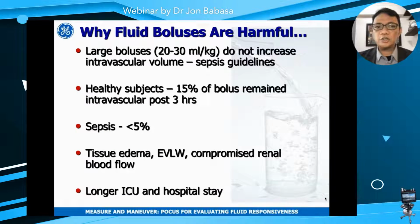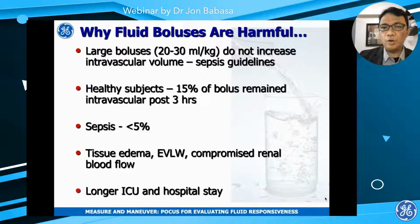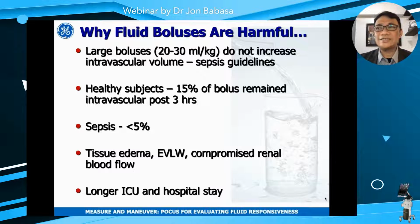The reason for this is that large boluses advocated by the guidelines do not usually increase intravascular volume, and the evidence that this particular guideline is based on is poor. There have been several studies showing that in healthy subjects, with a fluid bolus of 30 ml per kilogram, only 15% of that bolus remained intravascularly after 3 hours. It's even less in septic patients, in which less than 5% of that 30 ml per kilogram volume is retained intravascularly.